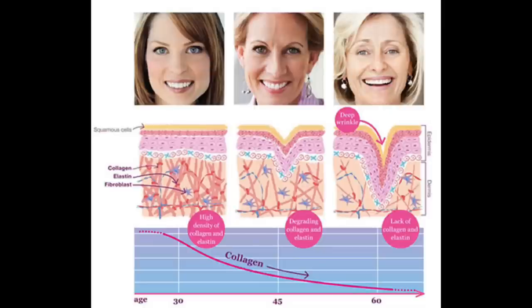And as you can see along the top there, she really doesn't have any wrinkles. Her skin is nice and smooth and level. Well, by the time she's turned 45, her collagen has gone down at least 10 to 15%. And her collagen and elastin fibers are degrading. They're getting disorganized. And as you can see on the top of the skin, where the underlying skin cells and collagen are weak, you start to form those little wrinkles.